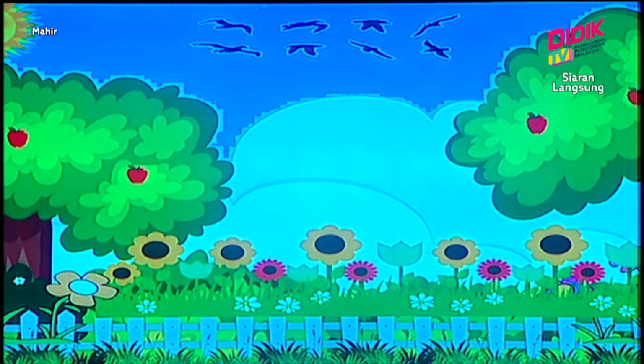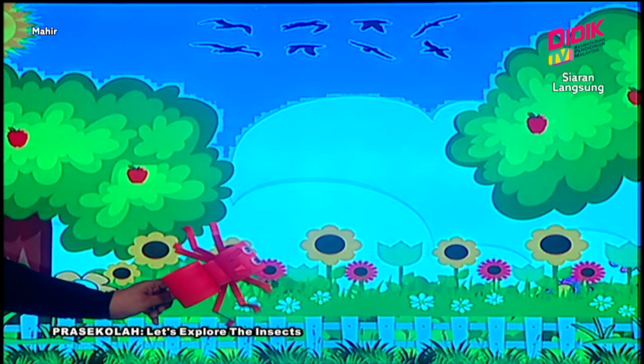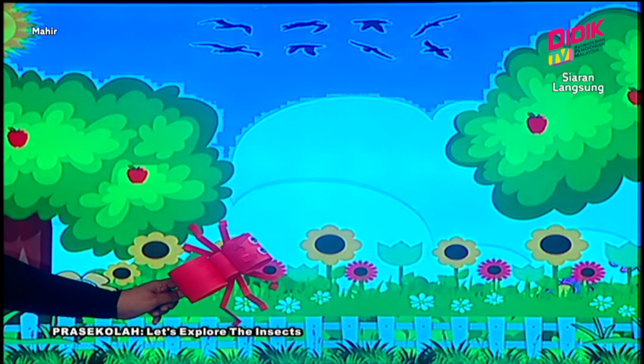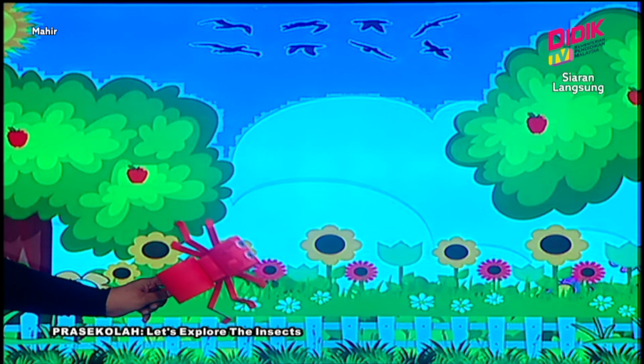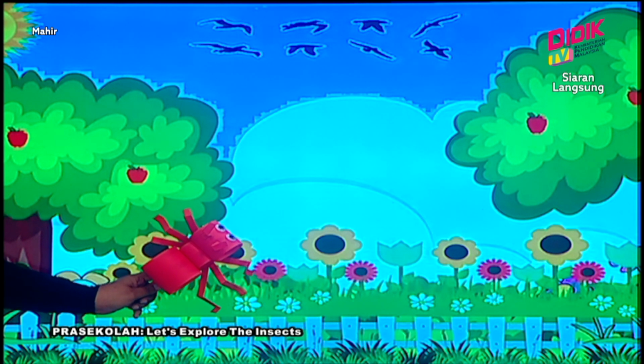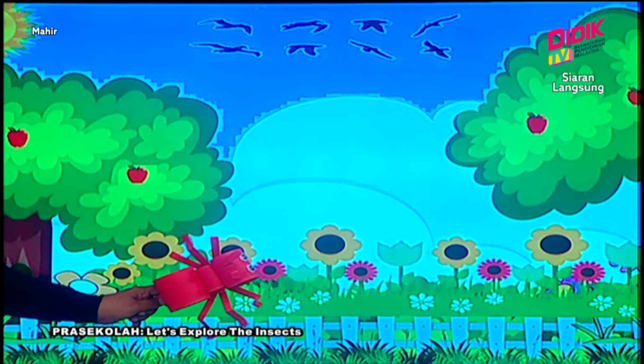The tiny little ant. On a cool, breezy day, a tiny little ant went for a walk in the garden. There were lots of plants and beautiful flowers. There were big flowers and small flowers. They were colorful too.